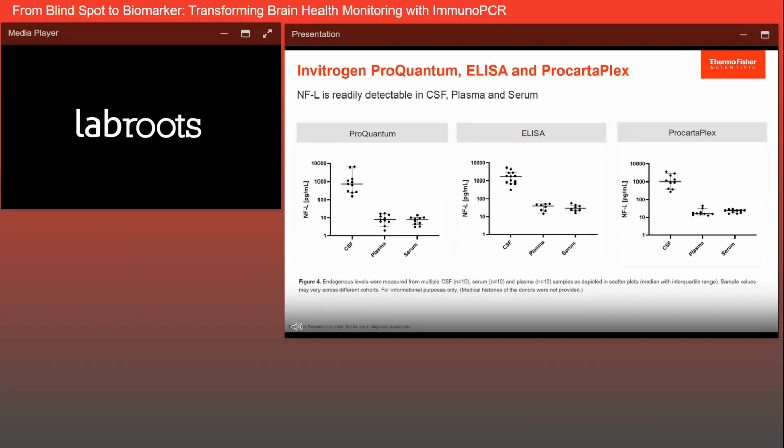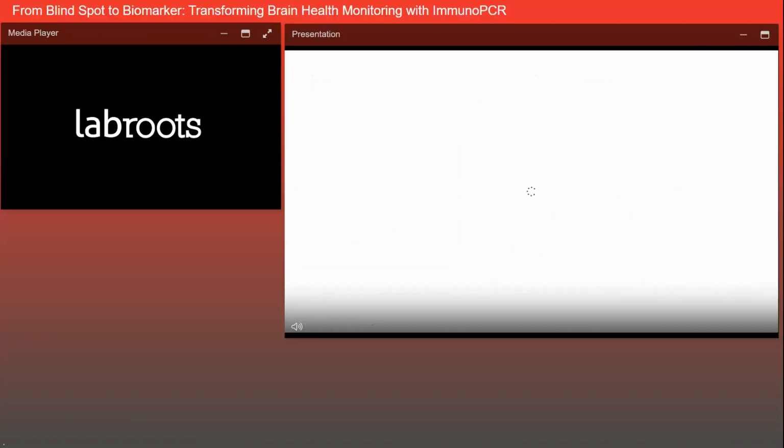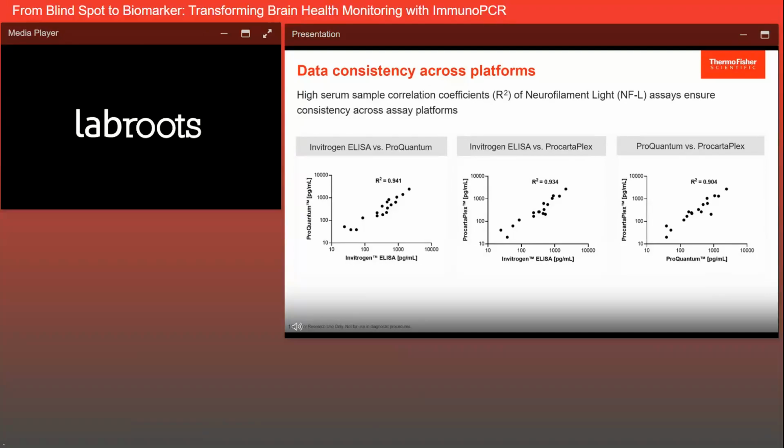NFL assays on all 3 platforms that we are offering, so single-target technologies, ProQuantum and ELISA, as well as multiplexing technology, ProcartaPlex, have been able to detect NFL in CSF, plasma, and serum samples, as you can see in the figures below. Also, all our 3 platforms are highly consistent, with R squared being over 0.9. That means that users can easily switch from a high plex to a lower plex, such as single-plex ProQuantum or ELISA assay.